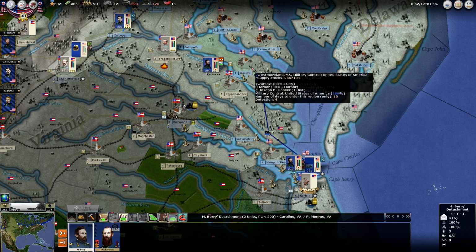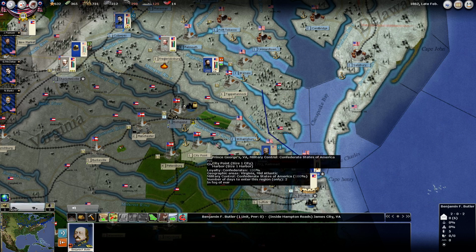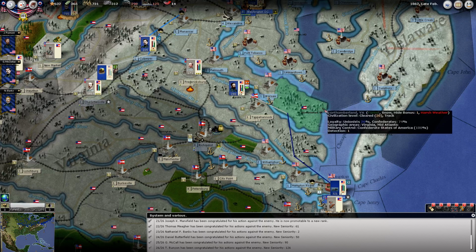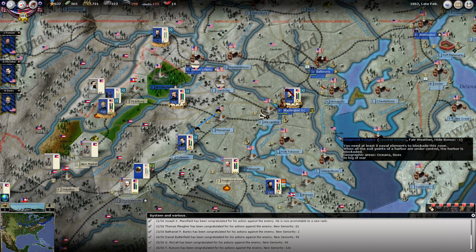Speaking of Butler, how's he doing? That's Hooker. Butler is here. Butler's back. Okay. I guess we'll just go through the units here and see what's what.